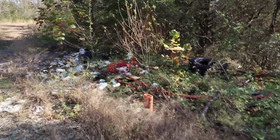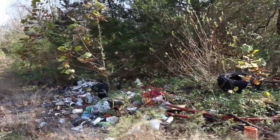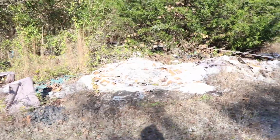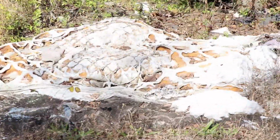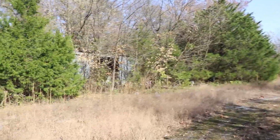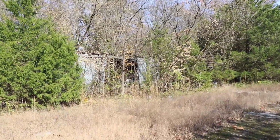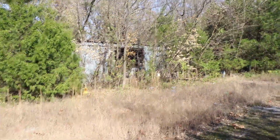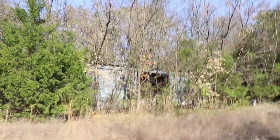Oh dang, people have been dumping stuff here. Look at all this. That is not one person's trash, that is many. What is this stuff? That's definitely a mattress. What used to be a mattress. Oh man. Someone could be living in there. I don't know. It's slightly quiet.